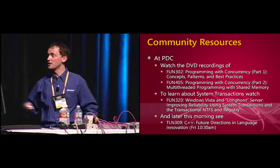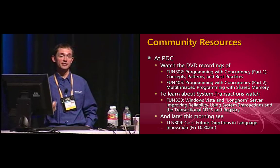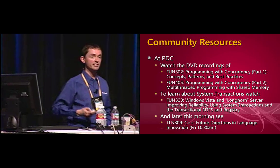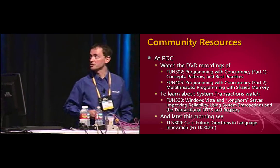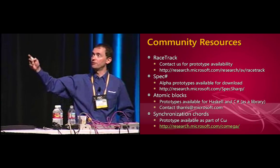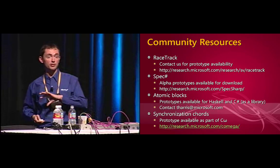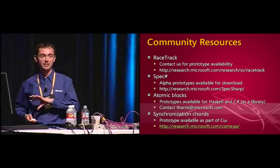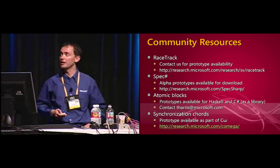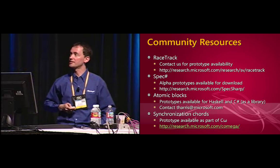Just after this session, there's a talk by Herb Sutter on future directions in C++, and I know that some of the work he'll be talking about there will be thoughts about concurrency, so do go to that session too. If you want to follow up any of the particular projects that I've talked about, then you're welcome to come up and talk to me during the remainder of PDC. I'll go down to the fundamentals track lounge, and you can find me there. Or you can follow up on the individual project websites.